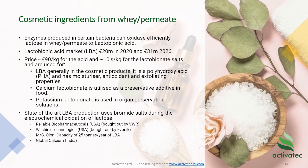Lactobionic acid is generally used in cosmetic products as it is a polyhydroxy acid, and this has moisturising, antioxidant and exfoliating properties. Other uses include preservatives in food and also within medicine for organ preservation. Current LBA production does not utilise bacterial fermentation broths and instead uses bromide salts during electrochemical oxidation of lactose powder.